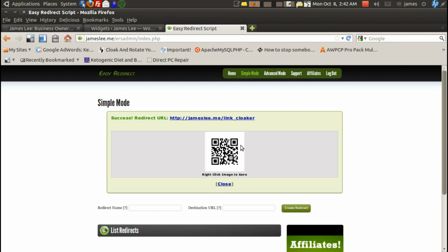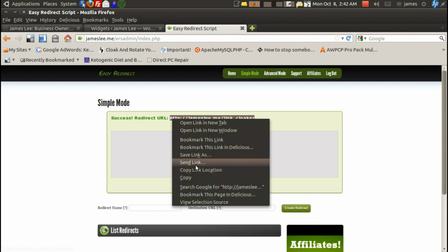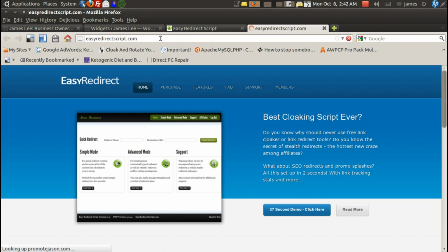So just to show you what this will do, we'll copy this and we'll open a new browser window and paste it. And so we're going to go to jameslee.me/linkcloaker, and when I press enter, I just go to easyredirectscript.com. That Nanocast address, they actually take and omit that when you get to the destination URL, so I didn't have to worry about stealthing this link. But for the most part, it's just a lot more convincing to get somebody to click that kind of a link than it is to see the long garbly goop.